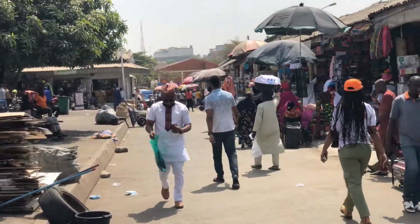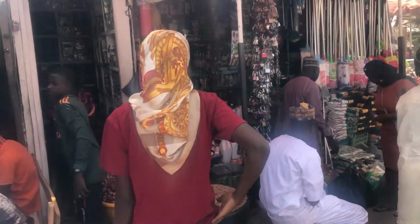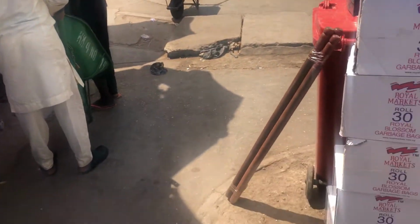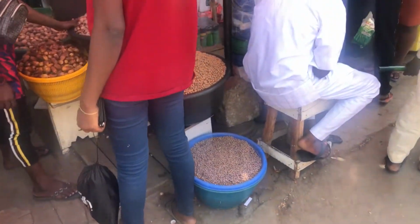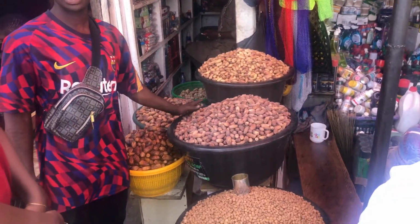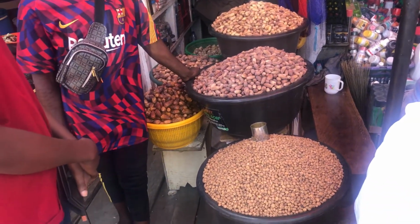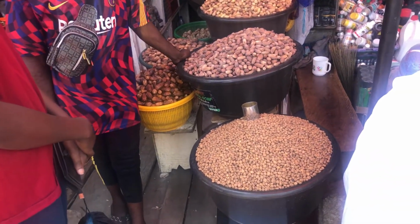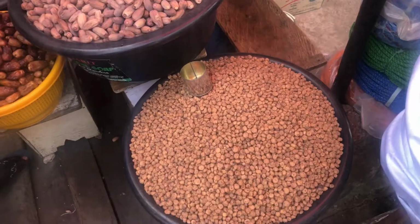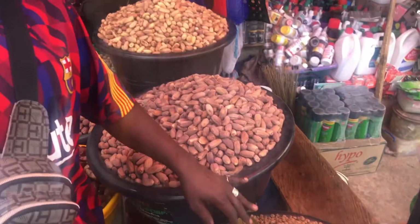Our first stop is at Utako Market in Abuja, but you don't have to go to Utako Market. Aya is available. Tiger nut, or Aya as it's fondly called, is available in almost every market. I got the dry aya because I wasn't ready to make it on the same day, and aya is perishable, so that's why I didn't get the fresh ones. The difference is really not much in price, about 100 naira between the fresh one and the dry one.